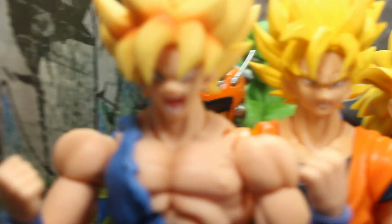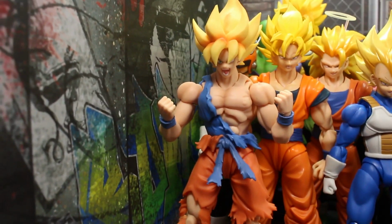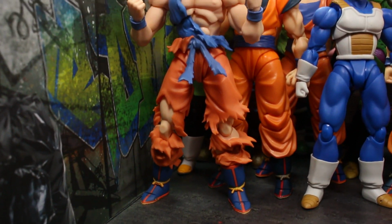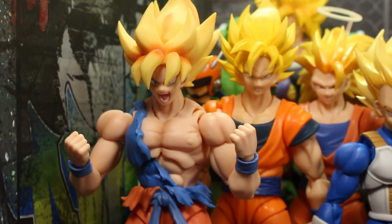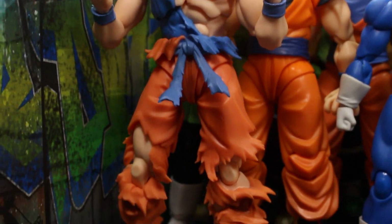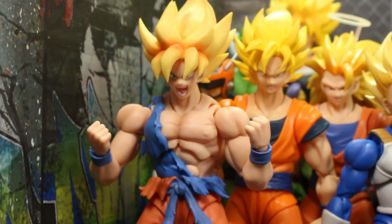This is right here, the first version of Warrior Awakening Goku. I was not able to get the Tamashii Nations World Tour version. I wish they released that on Premium Bandai, but I'm glad that I do own the original one. A couple of paint scuffs here and there, but nothing super major.